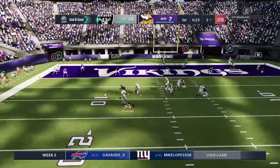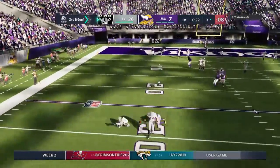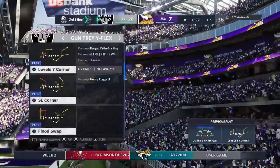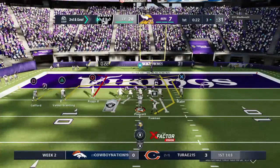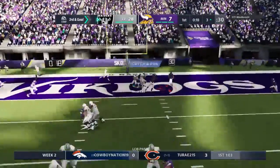Prescott from the gun. Steps away to his left. And he'll just chuck this one up into row G. It's incomplete. It's nothing like pressure to affect the accuracy and the timing of a guy trying to throw the football. And on that play, they ended up flushing him to his left, contacted him as he's trying to throw the football, and that led to the incompletion.